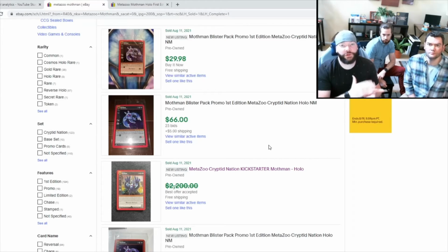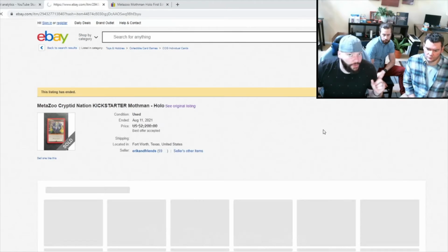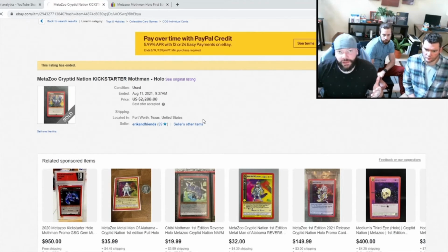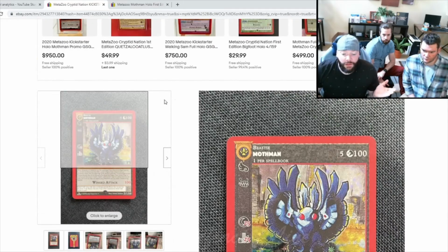So the very first edition of these, and people have taken to calling them Kickstarter Alpha just because it makes the most sense for us. If you compare it to Magic the Gathering's Alpha, this is your first printing Alpha. Let's talk about it quickly so we can identify it. If you guys are out there buying at a card show or want to make a trade with somebody down the street, let's look at the card.